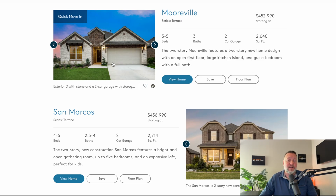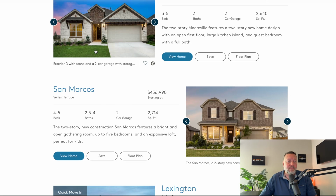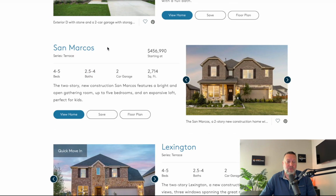And if your timing's a little off, talk to me about move-in ready homes. They always have move-in ready homes ready to go, pretty much in almost every neighborhood. Not every single one, but in this one, definitely. So get a hold of me below if you want to get a quick move-in home. Now that one was 2,640 square feet, and that was called the Moorville.